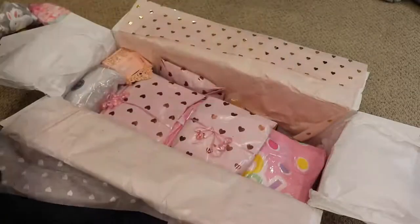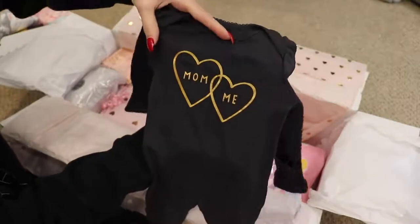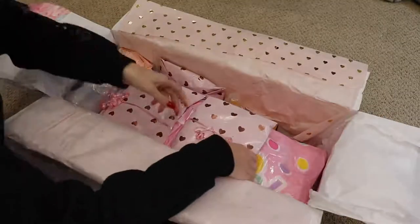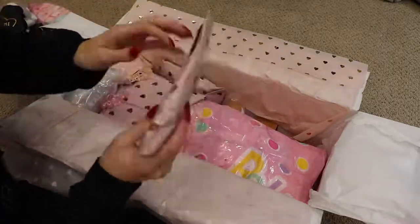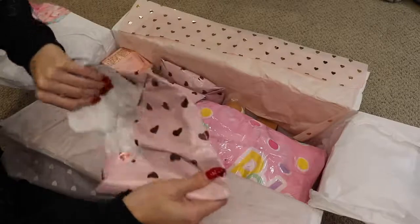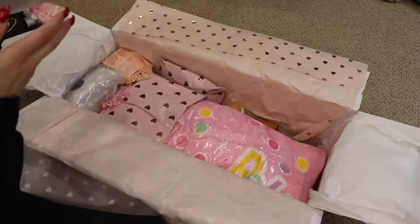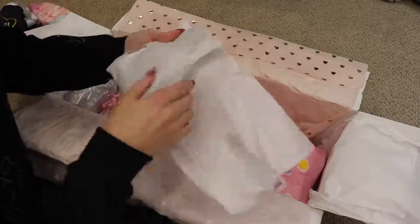Oh, I've seen this outfit before. Oh, Mom and Me. That is so cute. She's gonna look so cute in this. So pretty. Okay, next little gift. These are so cute, the little shiny hearts. I love it. Oh, this one's wrapped in a little tissue paper too. Okay. I'm trying to go fast. I know not everyone likes watching this part.